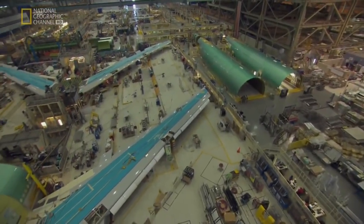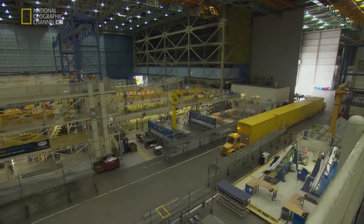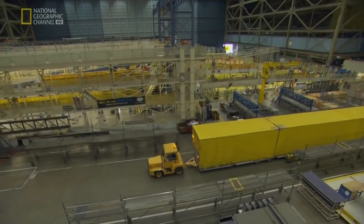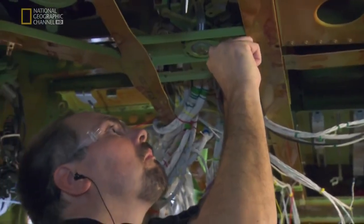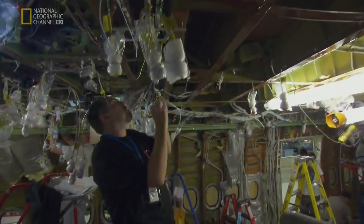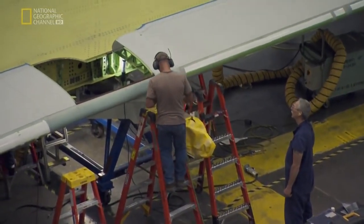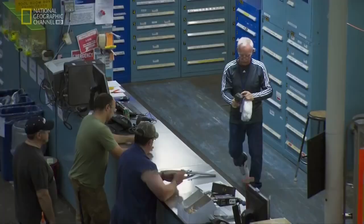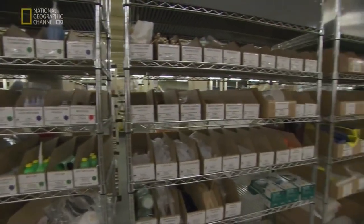The new 747-8 alone needs more than 6 million parts. And critically, they all need to be here just in time. Just-in-time manufacturing is a proven method that saves Boeing money by not having to purchase and store parts too far in advance. But it's risky. Timing is everything. Yes, we do have part shortages. The key to our success in being able to keep manufacturing building is to make sure that parts that will actually stop the production system never become short.